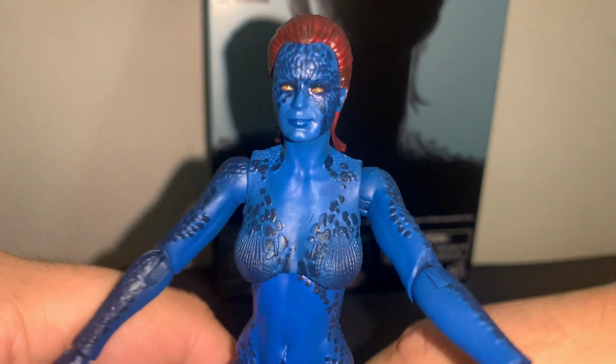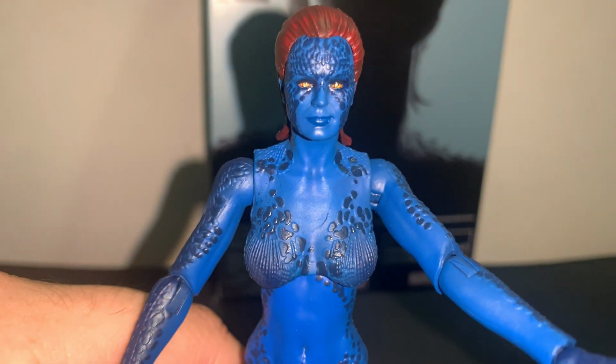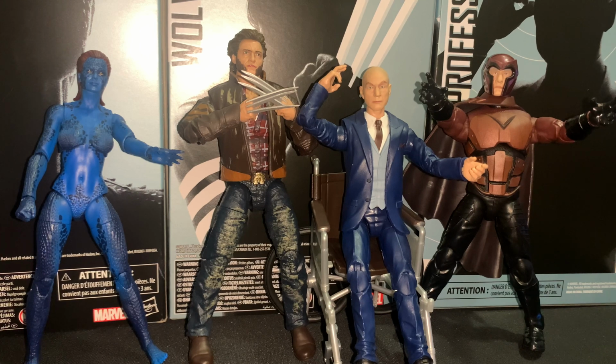Her figure then goes down to her legs as well. So yeah, really badass figure if you ask me, man. And one final look of Mystique and the final look of this whole video. Okay guys, so here is the last final look of all of them together. And yeah, to me they look so badass. So like I said, if you can find an extra figure with Cerebro on it, you could actually put that on to Patrick Stewart's Xavier, and yeah, it would actually look pretty good.